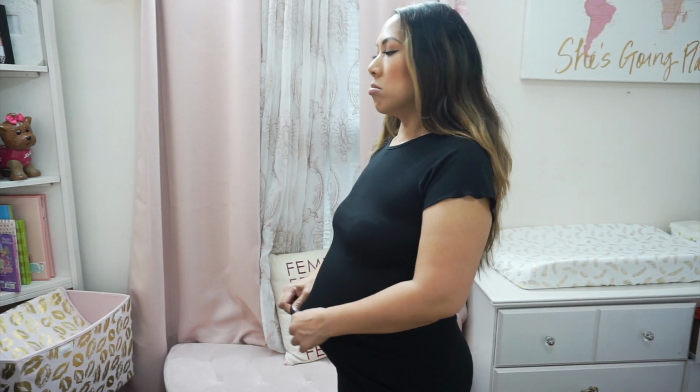I don't know though. It's not as comfy as other pieces, and when you're pregnant you want stretch, you want comfort. I guess I could, but this would be a cute going out dress with a statement necklace. It will not last till the end of my pregnancy because it's so tight. Right now it's cute, so I'm not really sure about this one either, but I think it looks good on.